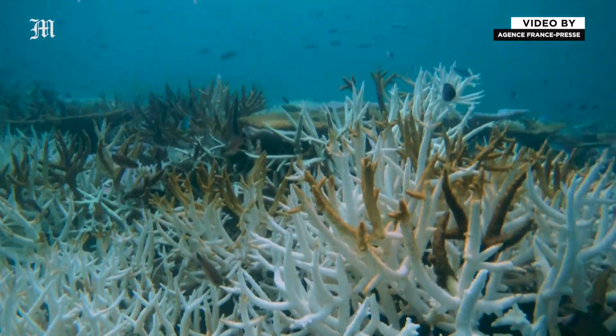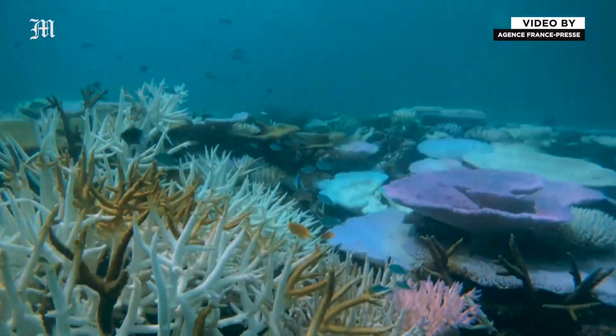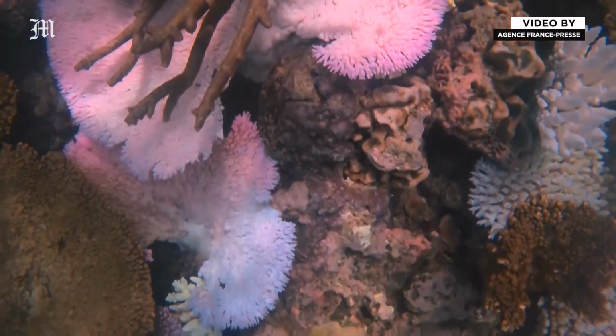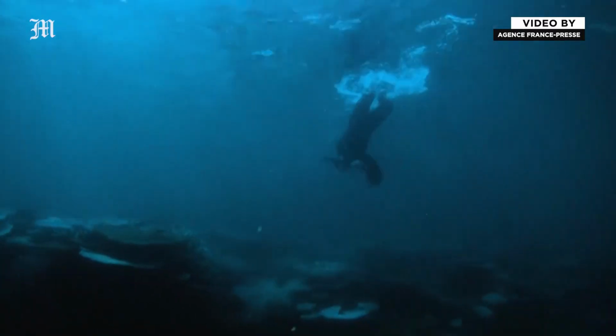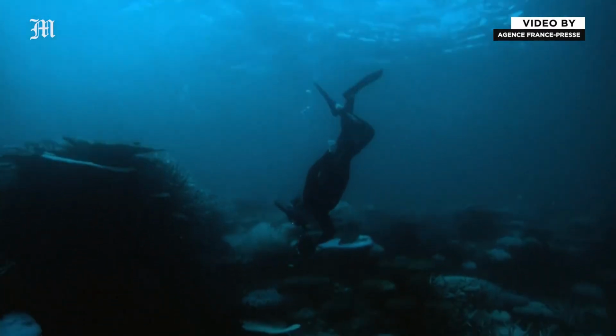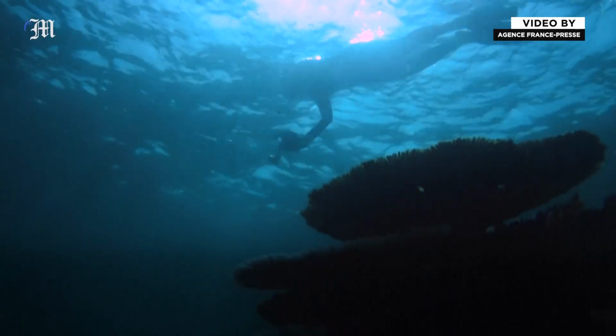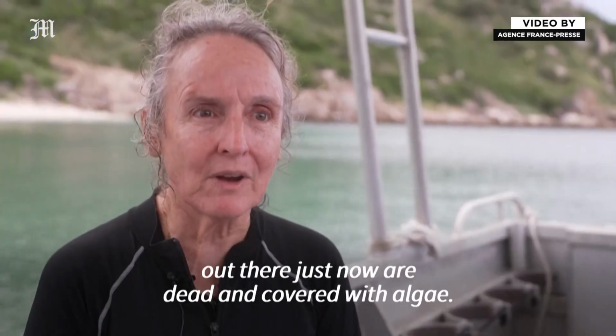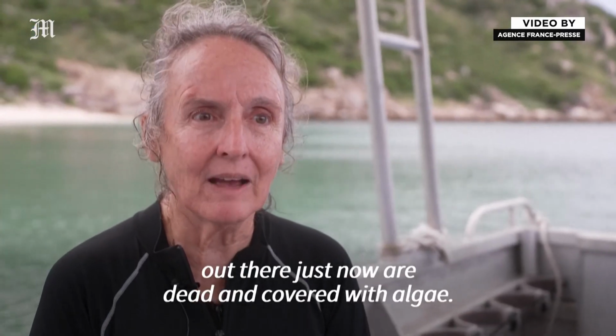As global sea temperatures rise and damaging storms become more common, driven by climate change, reefs around the world are increasingly threatened. Biologist Anne Hoggett has been closely monitoring the reef around the Australian Museum's Lizard Island Research Station on the northern end of the Great Barrier Reef for over 30 years. About 50% of the corals that we saw out there just now are dead and covered with algae.